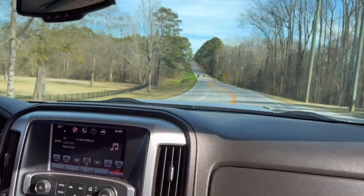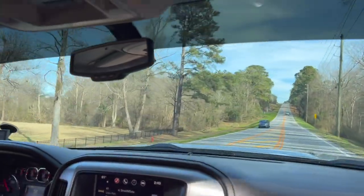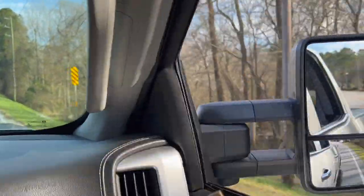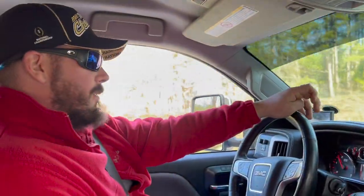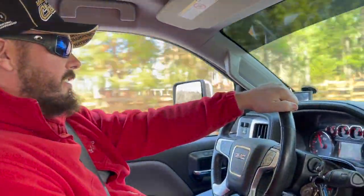Sounds nice, but it's also now overpowering to where it's annoying. But then again, when you're pulling your camper, it's probably a different story. Oh yeah, when you pull the windows up, you can't hear it at all. Okay, that's good.